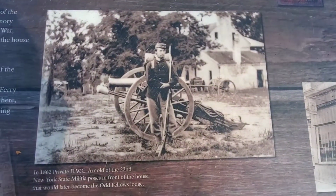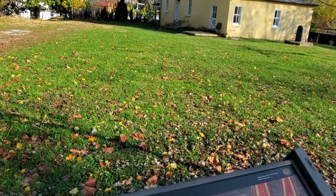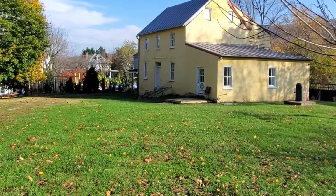And look at that picture right there. It's just about right where we're standing at. I love the now and then stuff.